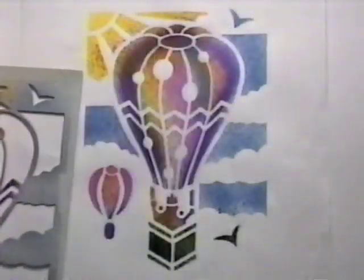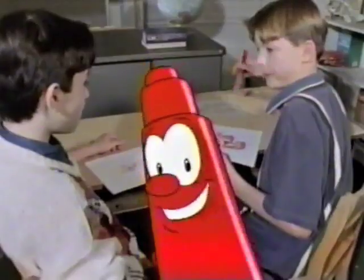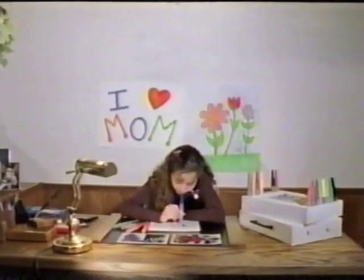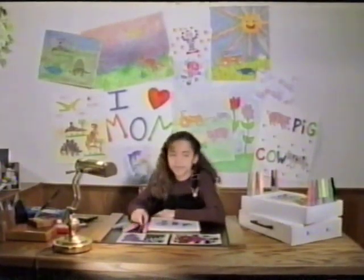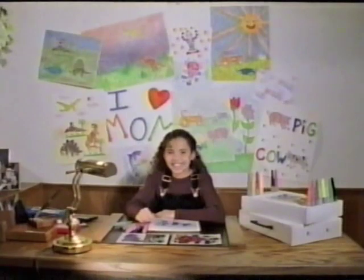About Blow Pens is that everyone's an artist. Use them freehand or with stencils. But wait, there's more. With Blow Pens, anything becomes a stencil. And each Blow Pen is jam-packed with over 100 feet of color. And that's a lot of coloring power.